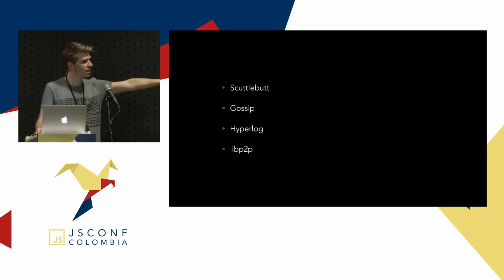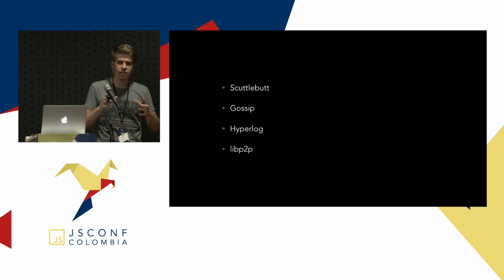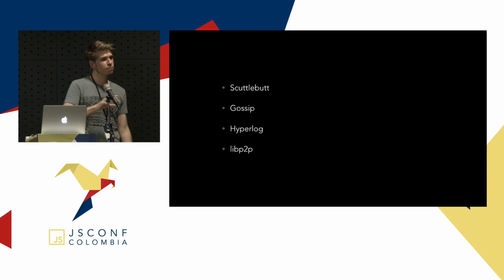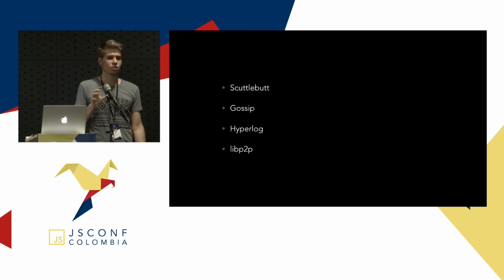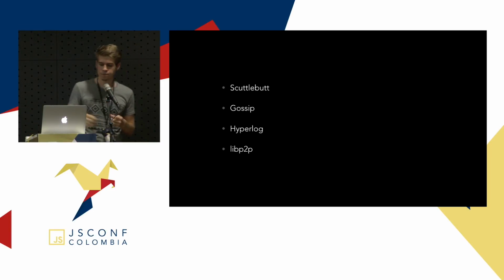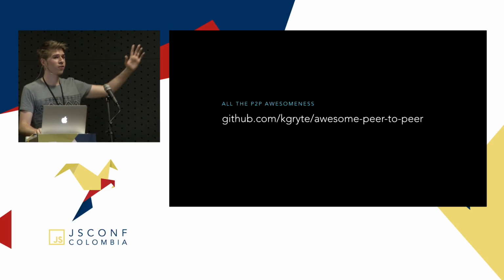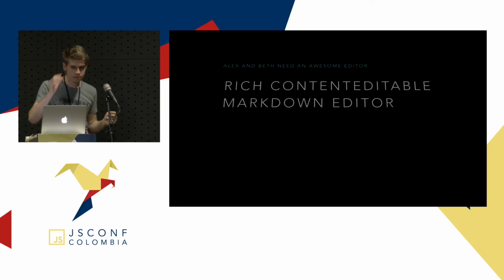The last one in particular, this is one that intrigues me, is libp2p, which tries to handle only the connection part of peer-to-peer. It doesn't try to handle replicating data types or anything between peers. It just tries to handle how do I automatically connect to peers, how do I discover them, and how do I relay messages in sort of a gossip style. So all that stuff is up there. And if you wanted to see just a really incredible list of all things peer-to-peer, also this great list.